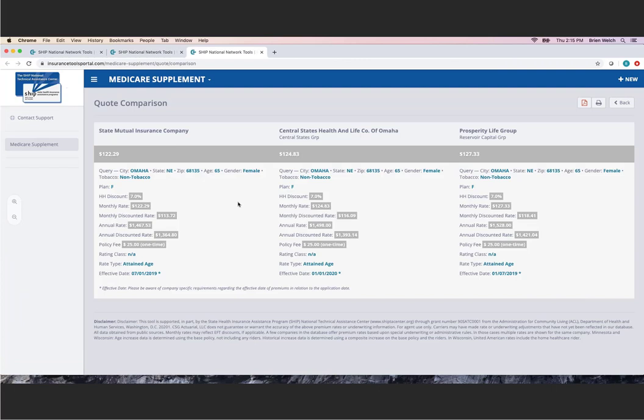And what this has done is it's taken those 3 options and put it on its own screen. So I'm not showing 50 results anymore. I'm just showing 3 that can then be printed or exported to PDF. And so you can do that here using these 2 buttons. The PDF, if you say you wanted to attach it to an email, or the print button if you were going to print it off and hand it to a beneficiary.